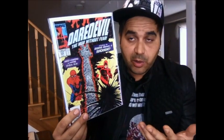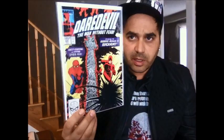This actually is in better grade than the original one I have, but they were both bought in the bargain bins. This is the one that has the first appearance of Blackheart. Apparently this book has gone up in price and it's harder to find in the back issue bins. Is he in a show? I don't watch comic book shows, I don't know, but apparently he's in one of them.